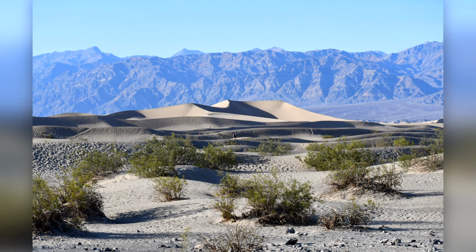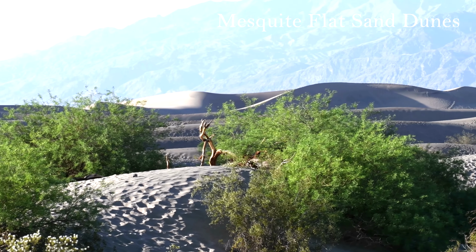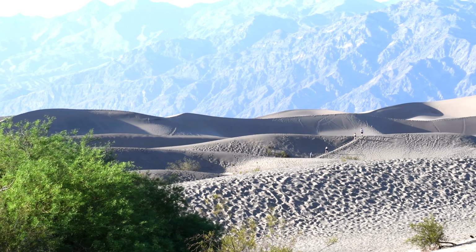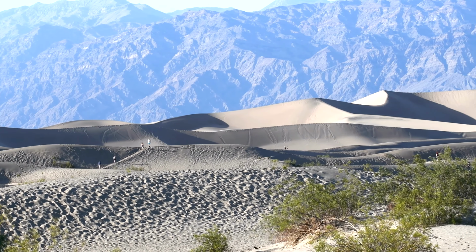The dunes. I simply love sand dunes. They are ever-changing sculptures. And whether you choose to hike out and walk the ridges, often the most sturdy part of the dune, or just wander close to the parking lot, you're going to be able to enjoy this view.